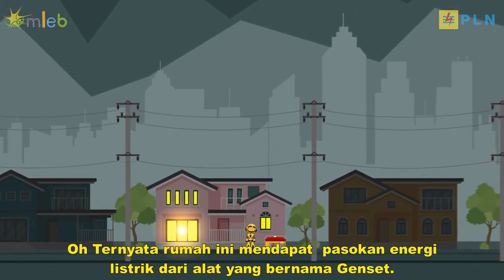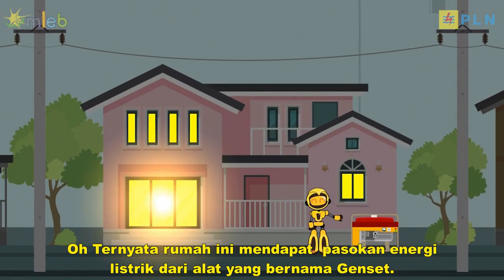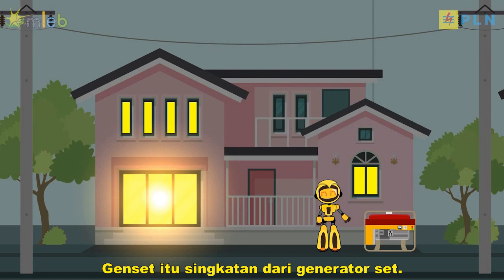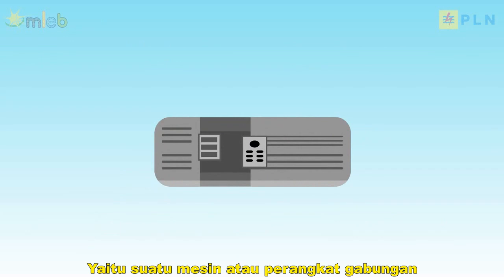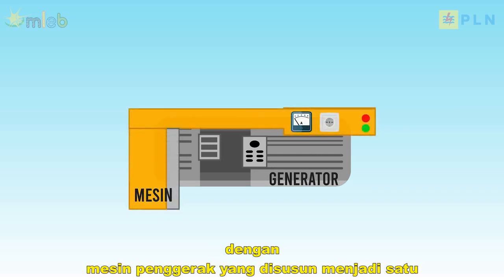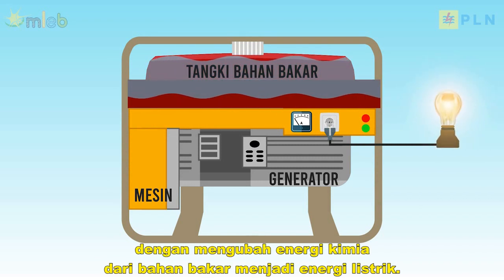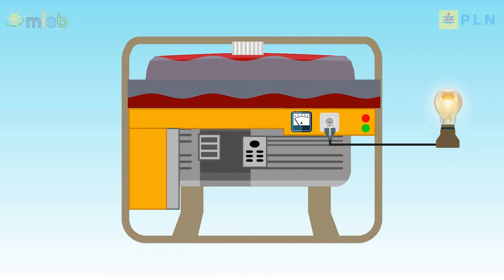Oh, it turns out that this house gets its electricity supply from a device called a generator. Do you know what a generator is? Generator is short for Generator Set. Namely, a machine or combined device consisting of a power generator with a driving engine assembled into one to produce electrical energy by converting the chemical energy from fuel into electrical energy.